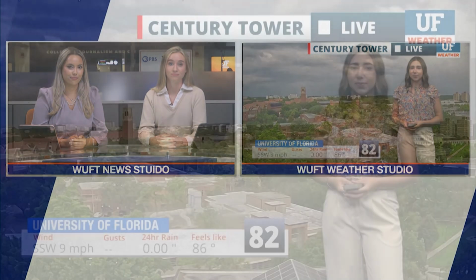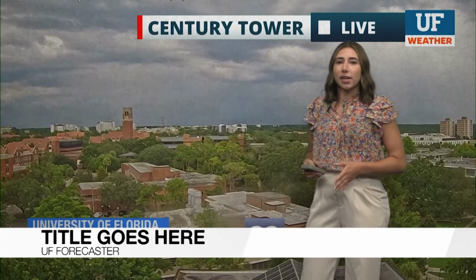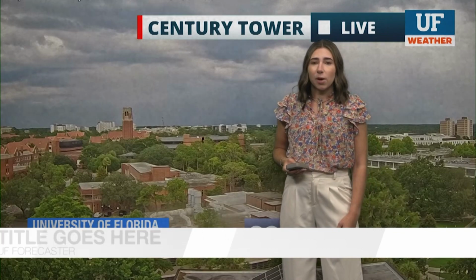Florida is a sunshine state, but showers are not a stranger here. Let's get right over to UF weather forecaster Sienna Silvest for more details about what we can expect with this rain. That's right, Natasha. Although we are not seeing showers right now at our live look outside Century Tower, we will expect those showers going into the night.